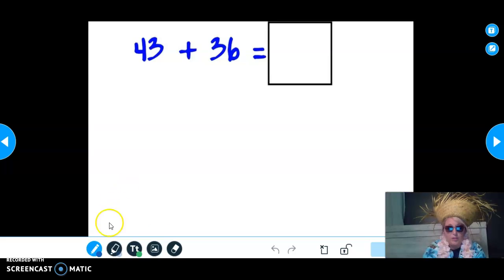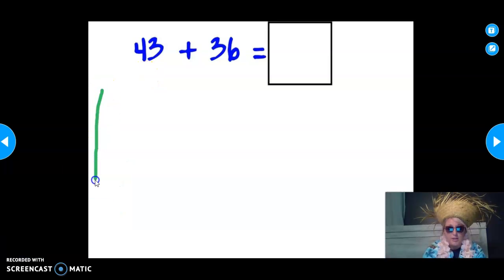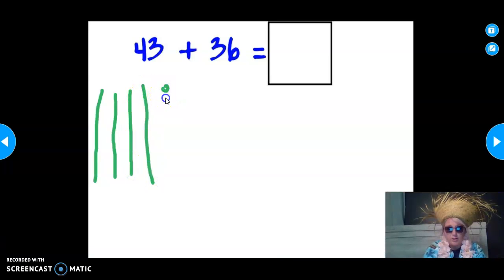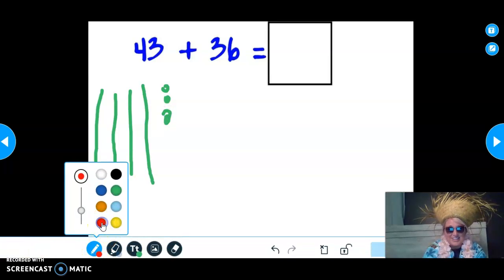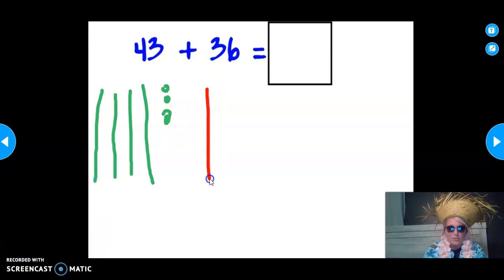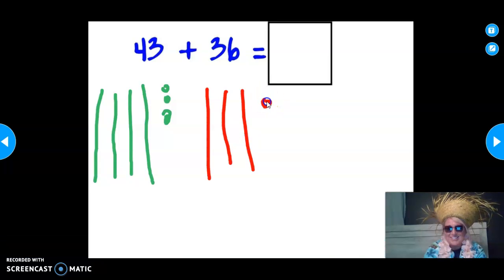So here, when we do ours, I'm going to do the same thing. I'm going to do 2 different colors. So 43 is 4 groups of 10 and 3 ones. And 36 is 3 groups of 10 and 6 ones.